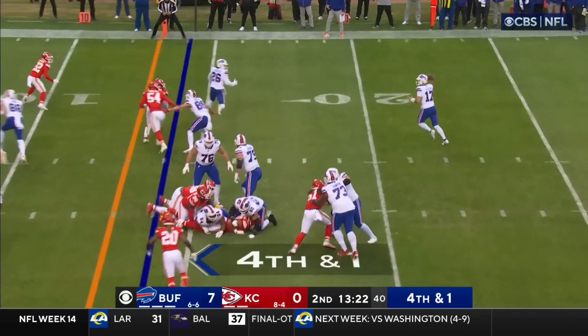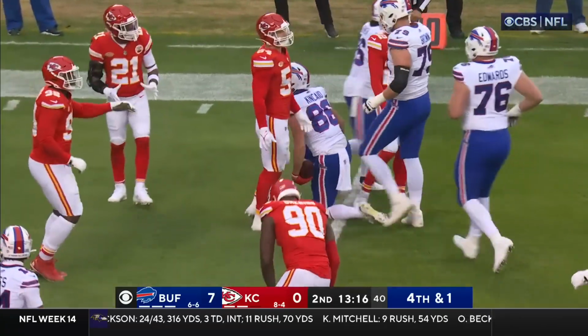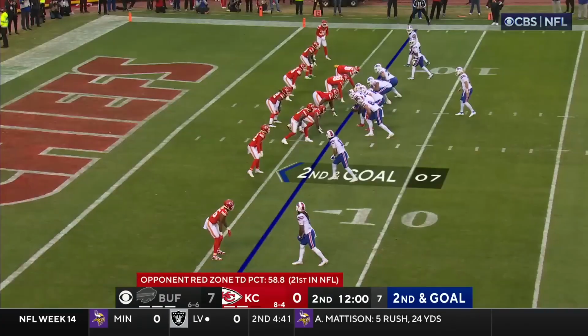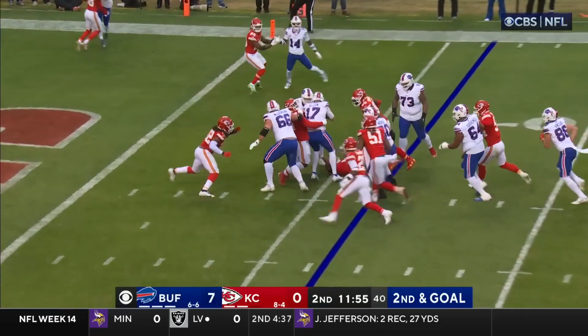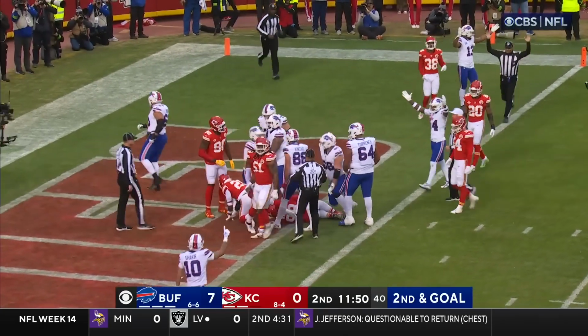Going to fake it. Allen looking for options. Sidearms it! And was it caught? It was. Kincaid. Allows them not to just have to say throw it and risk everything. And that's the one area the Chiefs have concern on defense. Second and goal. They go empty. Designed play and spinning, driving, turning those legs into the end zone for a touchdown.